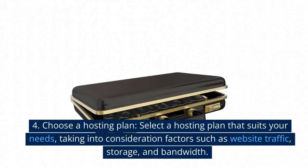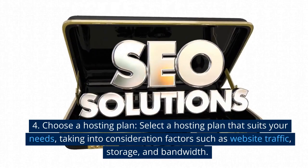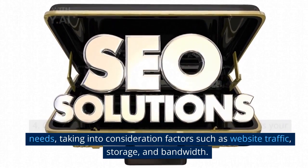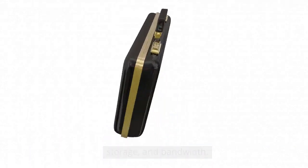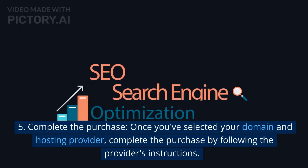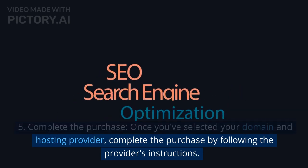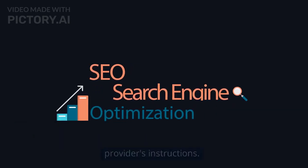4. Choose a hosting plan. Select a hosting plan that suits your needs, taking into consideration factors such as website traffic, storage, and bandwidth. 5. Complete the purchase. Once you've selected your domain and hosting provider, complete the purchase by following the provider's instructions.